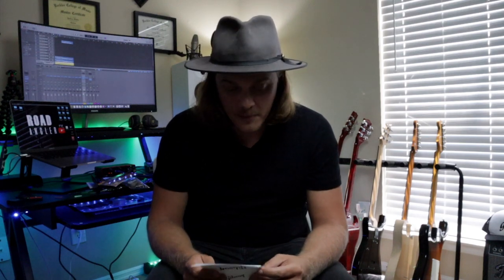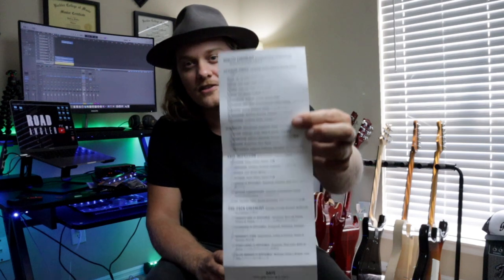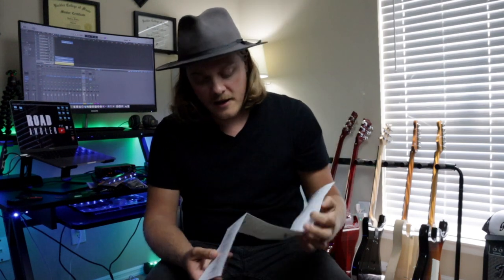And here we have the Gibson quality checklist, which is pretty awesome. I think this is a new thing that Gibson started doing because they had a big problem with their quality control. And I guess the new CEO has been kind of redoing the company in some ways. So this is pretty awesome. But here you have all the different things checked off the list. And at the bottom here, you have the date that the guitar was made.